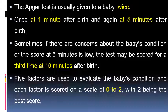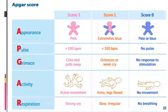The minimum score is 0 and the maximum score is 2, and the criteria are 5, so the total score is going to be 10. So this picture depicts the 5 parameters, and the score 2, score 1, score 0.